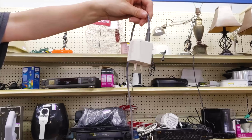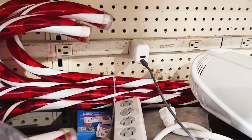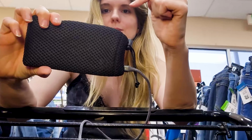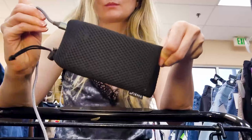Typically, the electronics section is gonna have plugs so you can test things, so I'll usually camp out over there while I'm making my decisions. I also recommend, if you're a very serious thrifter, getting a portable charger so you can still walk around and shop while your phone's charging.